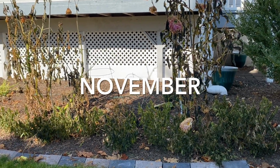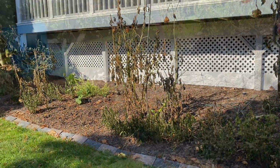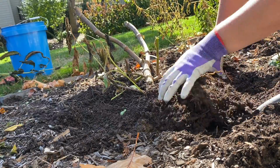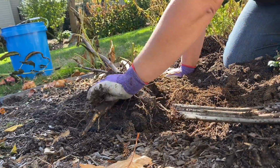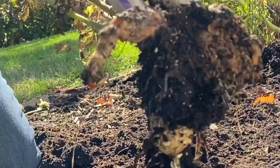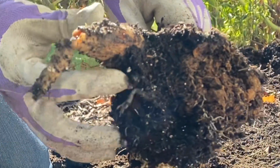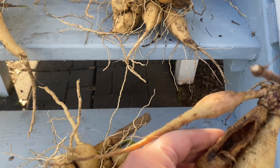And the question I get a lot is, are you going to dig out your dahlias, or did you dig them out? And the answer is yes. I did dig out all the dahlias that I had in that bed, but unfortunately they were in this heavy clay soil with a lot of moisture, and they were very squishy. And also some of them were pretty rotten. Something ate it through, or it just rotted through.